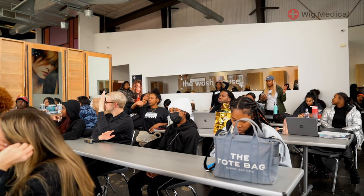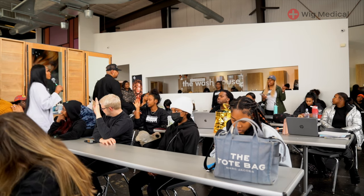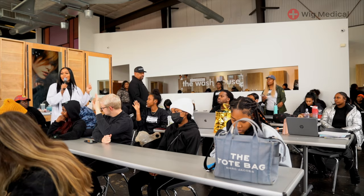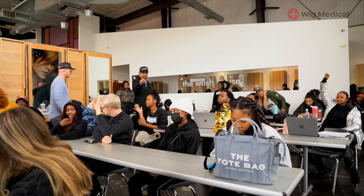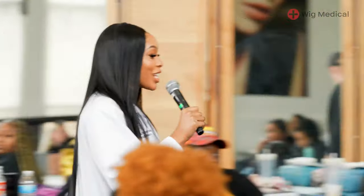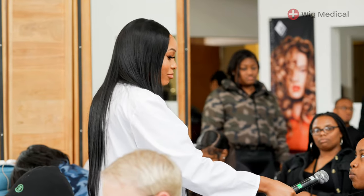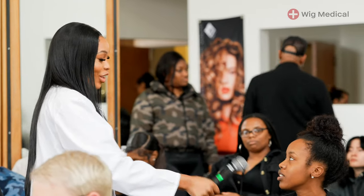Two types of medical-related hair loss. Burn victims, veterans, and cancer patients. Okay, one more volunteer. Alopecia totalis, which is what? It could be from things like getting chemotherapy, where the follicles are no longer functioning because of cancer. Okay, good job. Y'all give them a round of applause.